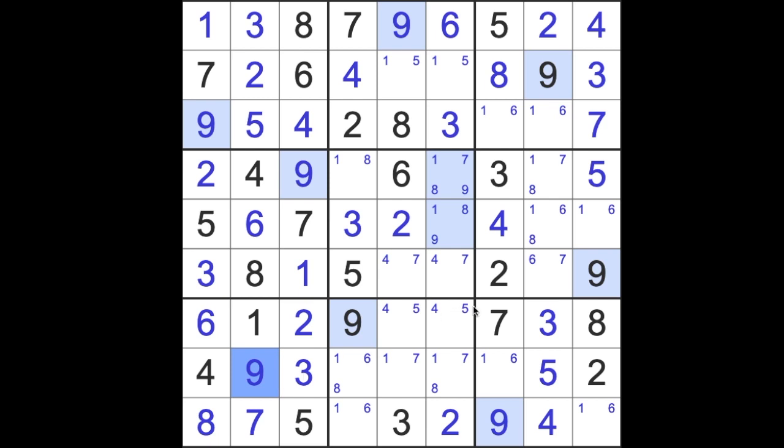What's left to get now? This 6 means this has to be a 1. We've got 1 and 6, so that's 8. And we've got 1 and 8, so that's 9. And we can get rid of this 9 if I choose the correct mode and don't mess it up. Right. Also got to get rid of that 8 now, of course.